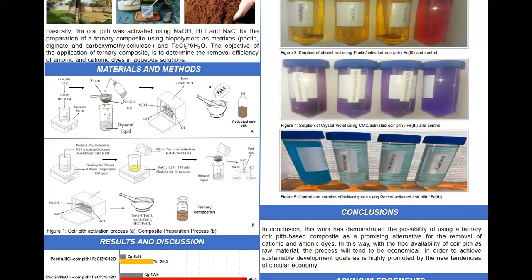Finally, it was filtered through a strainer and the solid substance was placed in Petri dishes. It was left for 12 hours at 80 degrees Celsius in the stove. Consequently, it was crushed and stored in airtight glass jars. As a result, 9 types of composites were obtained based on activated corn pith with sodium hydroxide, sodium chloride, and hydrochloric acid, biopolymers, and iron chloride hexahydrate.